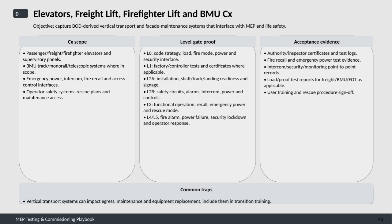Acceptance evidence includes official authority or inspector certificates, comprehensive test logs, fire recall and emergency power testing results, point-to-point records for intercom and security monitoring, load and proof test reports specific to freight lifts, BMUs, or overhead traveling cranes, and documentation confirming user training along with rescue procedure sign-offs.